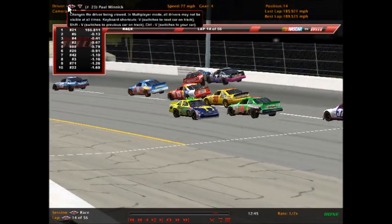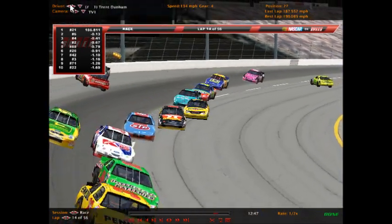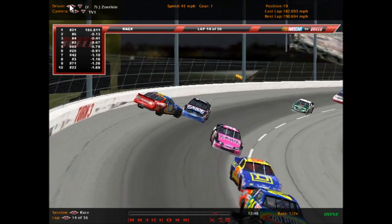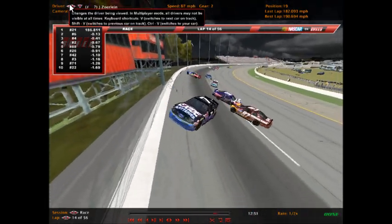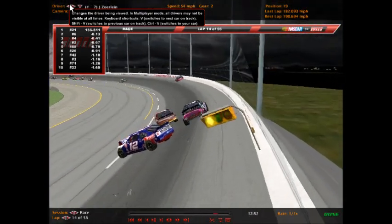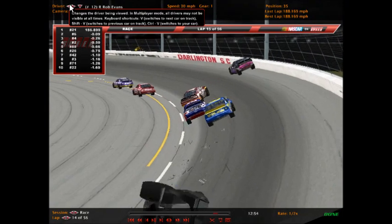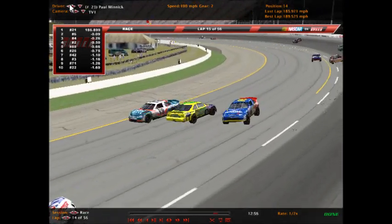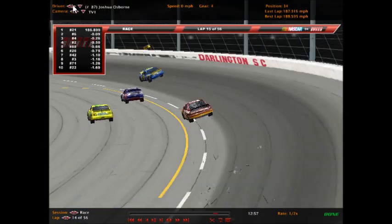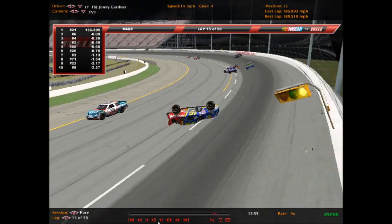Zorland slows down to try to avoid the whole wreckage. And meantime, this is where it all starts here. Zorland goes down right in front of Osborne. He takes Ryan Brommer with him, as a matter of fact. And some bad hits right there. Rob Evans, Fitzwater center punched him. And also somebody was upside down. That was Johnny Gardner who was upside down. Yeah, Gardner took a ride flipping over.